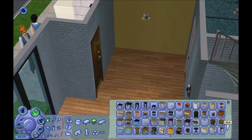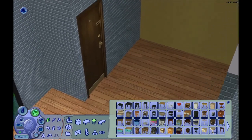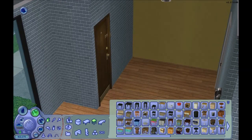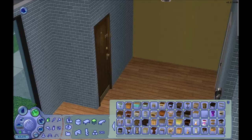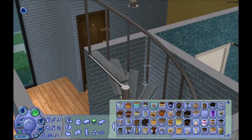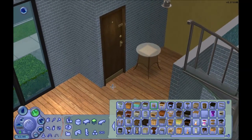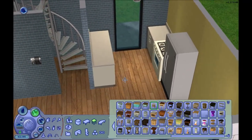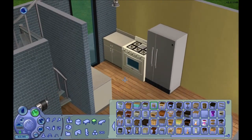I usually like to give my Sims an end table here next to the door, so they can put the newspapers and all that stuff there. So let's see. That's okay. So let's go with that one. And let's see the kitchen. It's really basic. Like really basic.